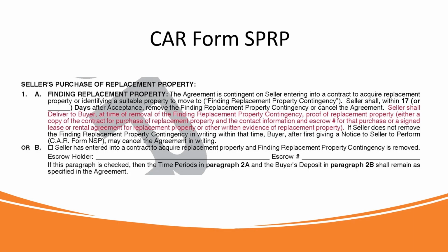Let's take a look. Regarding the seller finding replacement property contingency, the revised SPRP now requires the seller to provide evidence of the replacement property to the buyer. That can be the purchase contract with escrow information, a signed rental agreement, or other written evidence. For example, maybe they're moving in with a family member. Now, the reasoning behind this is that the buyer may be suspicious of seller not really having a replacement property when seller removes this particular contingency, therefore causing delays and possibly even having to worry about removing the seller out of the property later on.